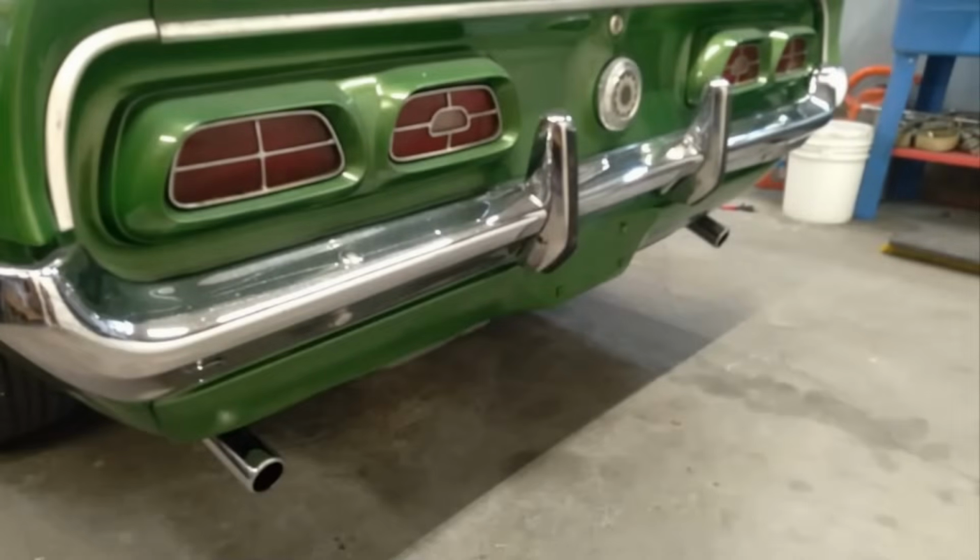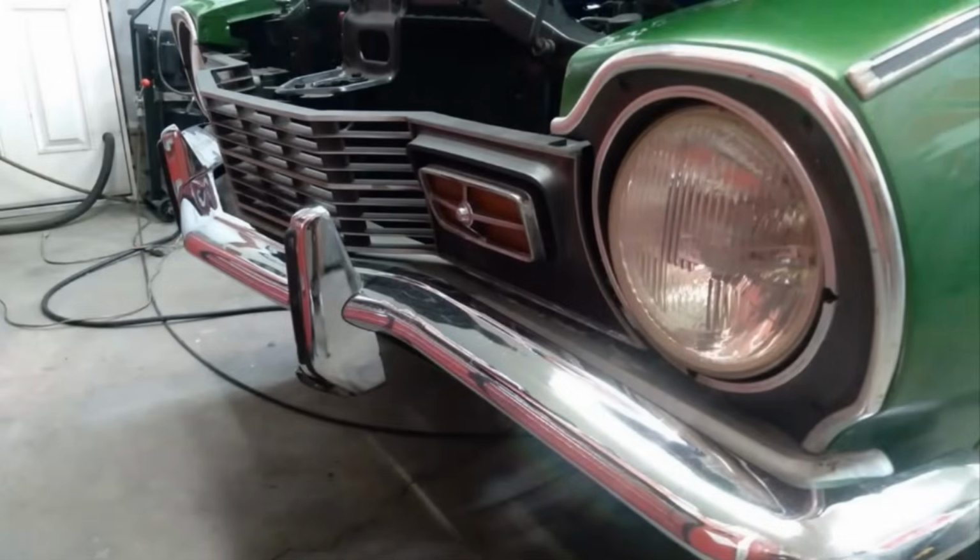Interior-wise, the car needs some cosmetic attention, particularly in the form of new seat covers and a headliner. However, with a new carpet already installed and a functioning dash cluster, the interior is well on its way to completion.